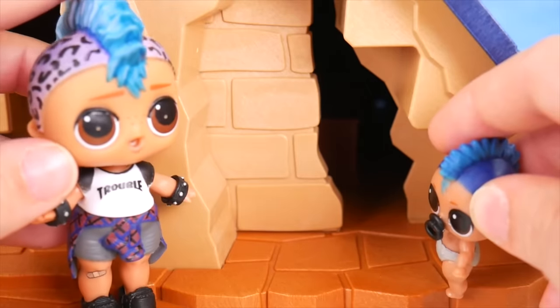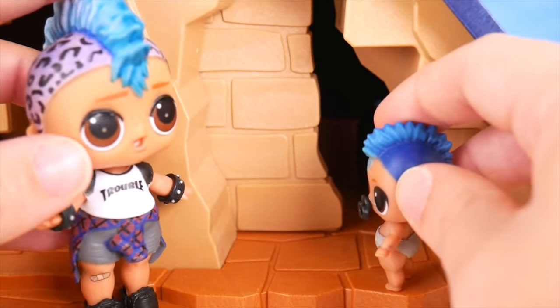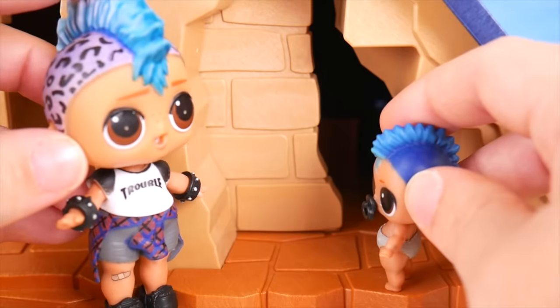Yeah, you stay down there. I think I'm ready to go right now, little punk boy. But look, I think we found it. No, don't go in there, please. There's gotta be something scary. Pharaoh Babe has traps all over this house.